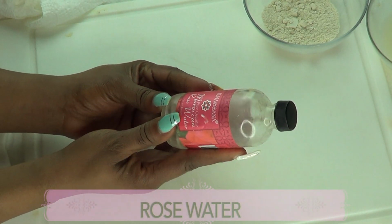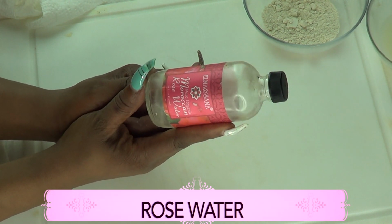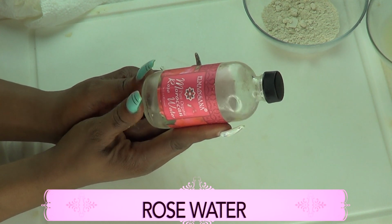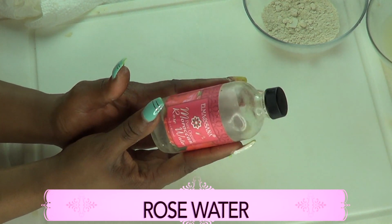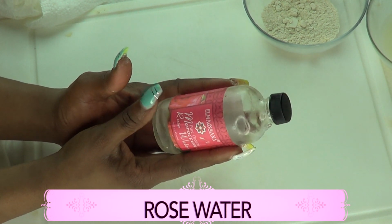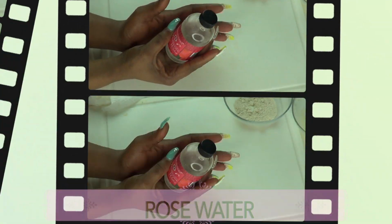Take a look at the next ingredient, and this is rose water. If you do not have rose water, go ahead and use some rose powder, or you can choose to use some rose petals in this recipe. Now, rose water is very hydrating to the skin, but not only that, rose water is going to help to give this facial mask a wonderful fragrance.